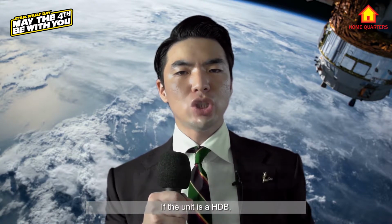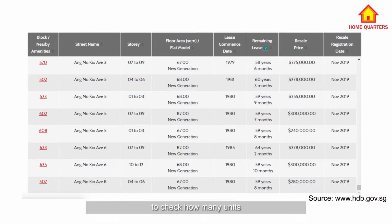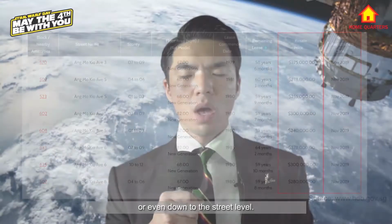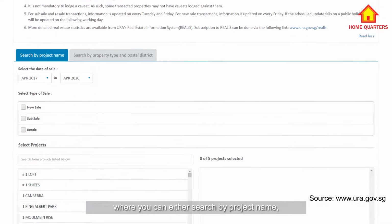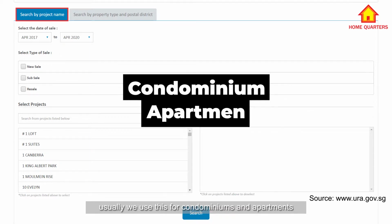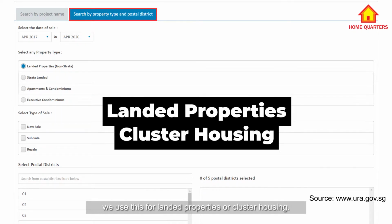If the unit is a HDB, we can go to the HDB resale flat price to check how many units and the price of each unit are being sold in the last 6 or 12 months period in the HDB town, or even down to the street level. For private residential units, we can go to URA Private Residential Property Transaction, where you can either search by project name, usually we use this for condominium and apartments, or search by property types and postal district. Usually we use this for landed properties or cluster housing.